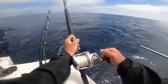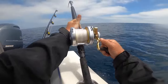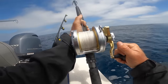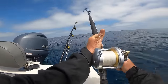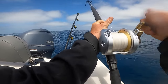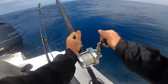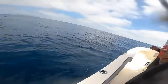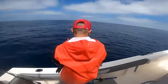How about a 50 pounder? Okay. Michael, you'll hit me in the head. Ryan, how you doing? Ryan? Right here. What? You won't even bring it up? All right, here. Yeah, that's why I thought you wanted to pull it out.